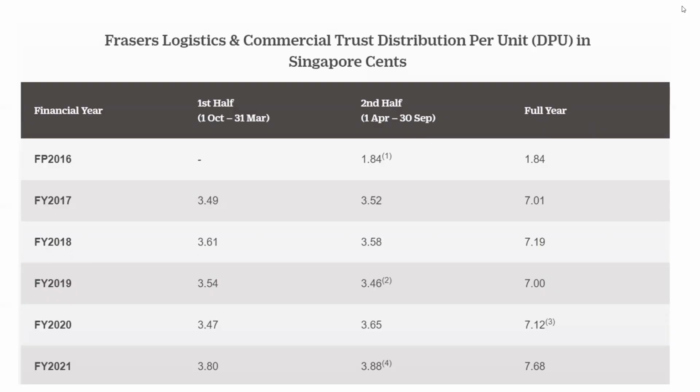Let's look at the DPU for FLCT. This REIT is pretty new. Initially, it started with Frasers Logistics and Industrial Trust, which had its IPO about 2016, and the merger of Frasers Commercial Trust in 2020. So it has only slightly more than 5 years of history.